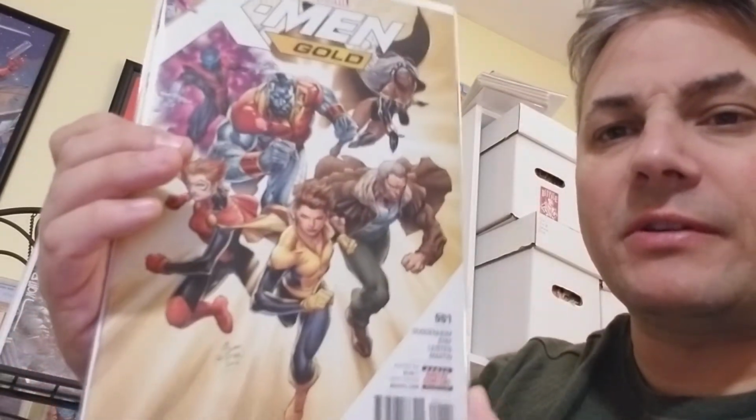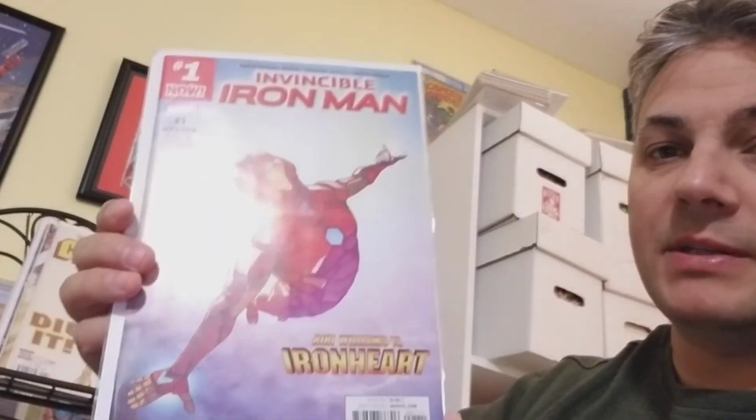X-Men Gold #1. This was the controversial issue. I forget what the controversy was, and I thought it was stupid and it wasn't that big of a deal, but everybody liked that book, and I'm an X-Men fan, so. Cage #1. Invincible Iron Man #1. This is where Riri Williams takes over as Ironheart. Which, they should have called Invincible Ironheart, in my opinion, but whatever.